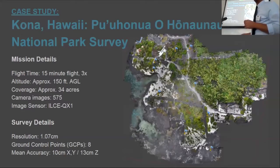The image sensor that we used, or the camera, was an ILCE, or an interchangeable lens QX1. This is a Sony camera. It basically is about the highest quality camera relative to payload size for these types of applications now. Very low noise sensor, so creating the maps that are generated from this is sort of the same effect as the laser noise sampling. The lower noise the image, the better the final image, or the better the final map.